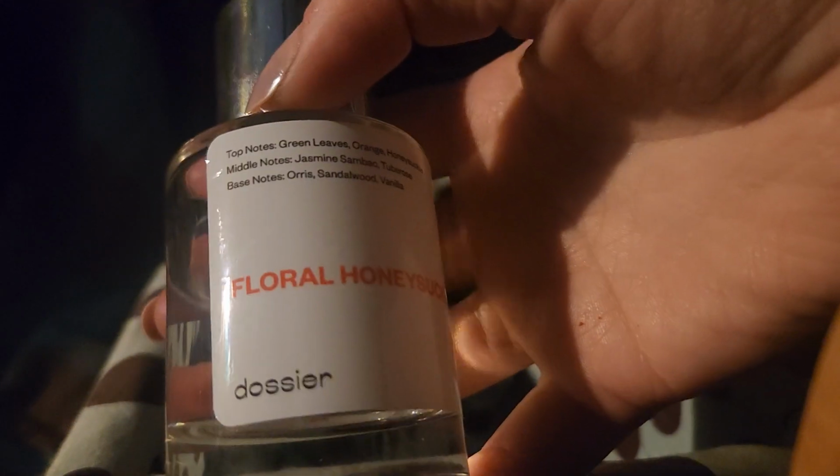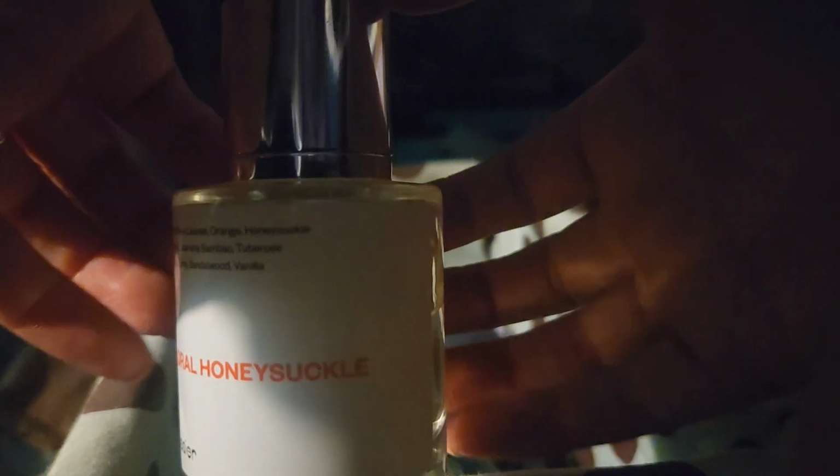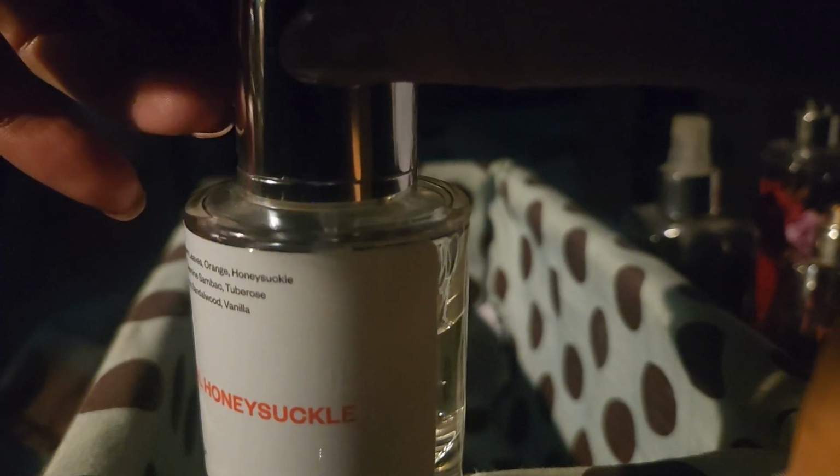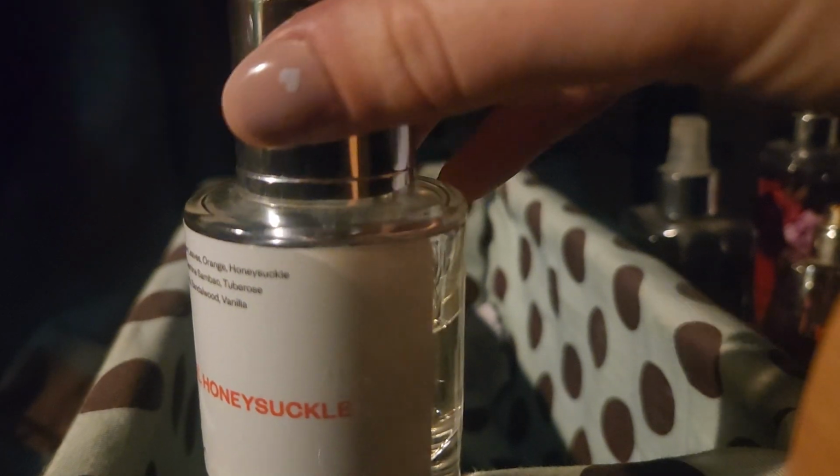Okay, then we've got this one. This is a knockoff perfume, but it smells really good. Floral honeysuckle. Top notes are green leaves, orange honeysuckle. Middle notes, jasmine, sumac, tuberose. Base notes are orris, sandalwood, and vanilla. And this is a really good perfume. It's knockoff, but it is so good. It smells so sweet. I love the way honeysuckle smells. And this just smells like honeysuckle, but in a perfume. And then you get to smell like honeysuckle, and it is the greatest.